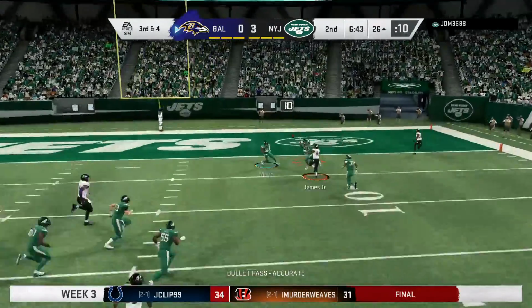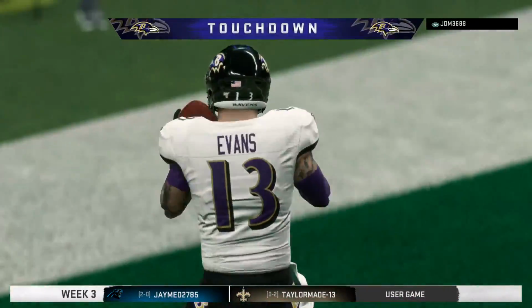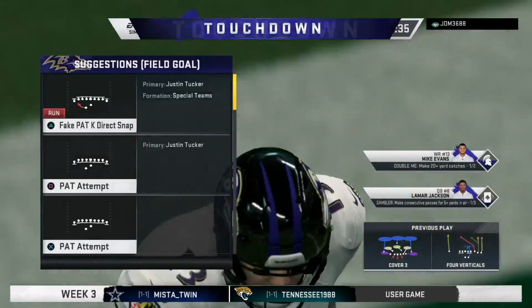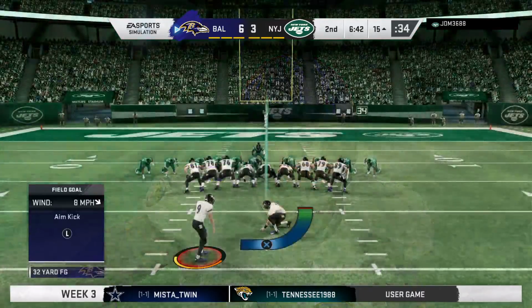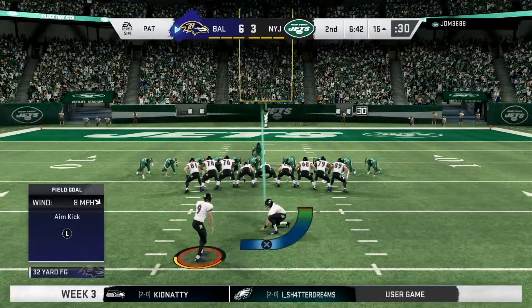Jackson. That's going to be caught. And he is into the end zone for a Baltimore touchdown. Mike Evans, his 4th touchdown on the year. And the Ravens have taken the lead.